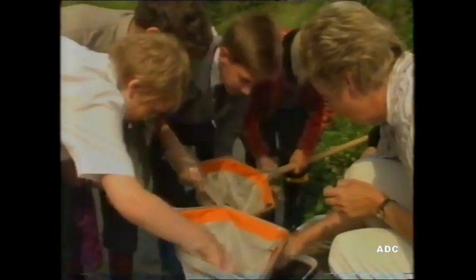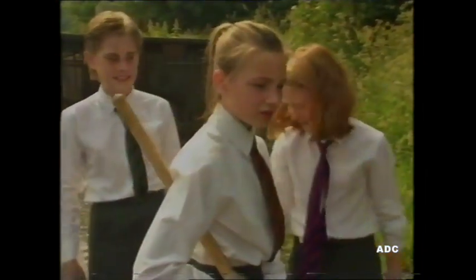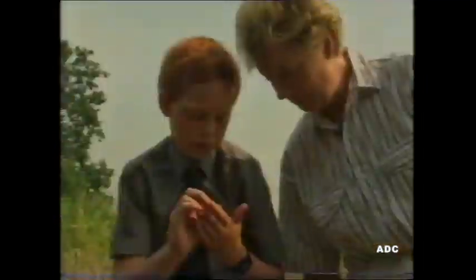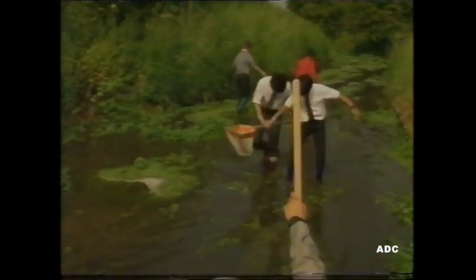They're taking part in a national survey called Stream Watch. Children up and down the country have been testing their local streams and rivers for pollution. Ooh, that is disgusting. It is, isn't it? If you let it settle, we might see some other things that aren't at first sight obvious. Bring the animals back up into the trays, then we can get on and see what we've found.